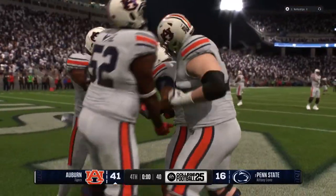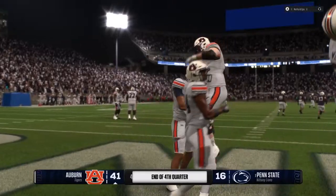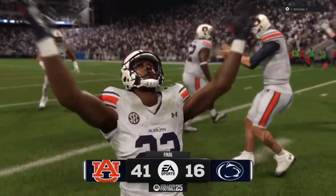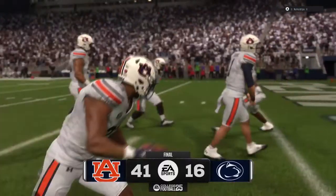And some people might say they should have taken a knee, run the clock out. This offense believes, I'm going to run the football. It's your job to stop it. And they add a rushing touchdown and another 6 to the scoreboard.